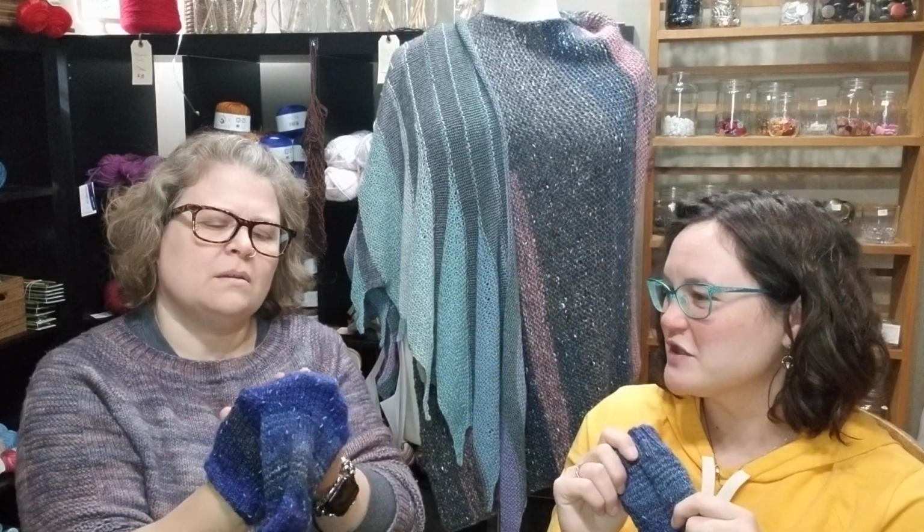Absolutely. So I'm almost done. I'm literally at the toe of the other one, and yeah, I'm almost finished. So it's a classic heel flap and turned gusset heel. Just very straightforward, and she does a really great job explaining the sock construction in the pattern.